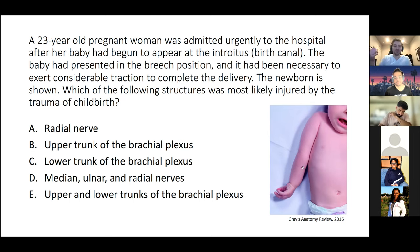The waiter's tip, right? So if you think about a waiter leaving the table and he's like, yo, throw me a couple extra bucks, he puts his hand out like this. But this helps me to remember what's going wrong, right? A good way of learning things is to chunk the information. So this is going to be an injury to the upper brachial plexus, upper trunk. When we talk about Klumpke's palsy, that's going to be a lower trunk injury, okay? So you want to keep those together.